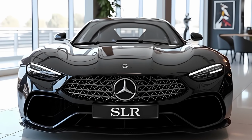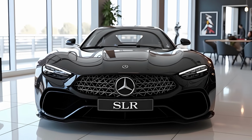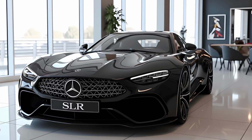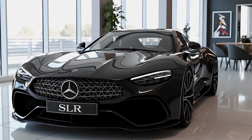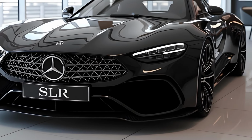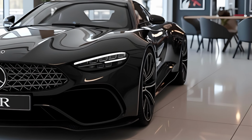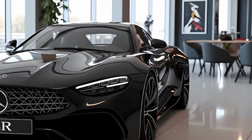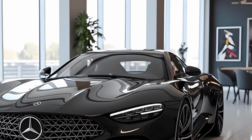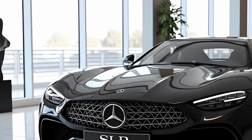The central infotainment screen floats elegantly on the dash, running Mercedes' latest MBUX Hypervision system. It's fast, smart, and can even project information onto the windshield through augmented reality. You can literally see navigation arrows floating on the road ahead of you, perfectly aligned with your lane. The seats are pure works of art. Lightweight carbon shells wrapped in leather and Alcantara, offering perfect support even under high G-forces.